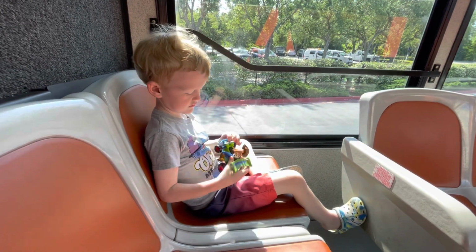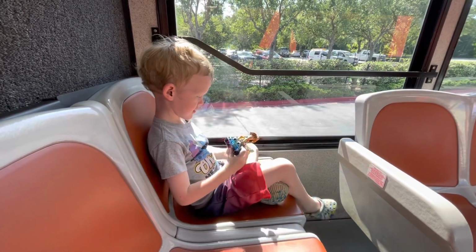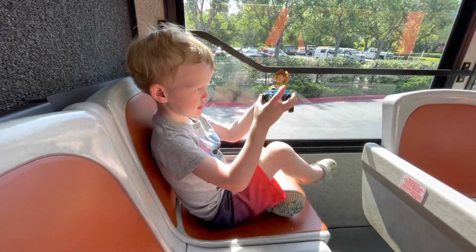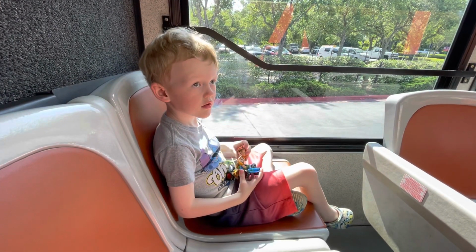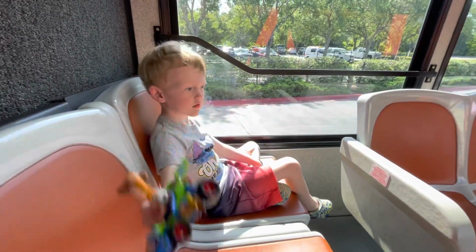What did you pick out this time? RC with Woody. Woody's driving RC, huh? Just be careful with it on the bus because we don't want to drop it. Probably when we start, I'll put it in the backpack, okay? Yeah, Mom. Okay, we just wanted to show everybody, huh?